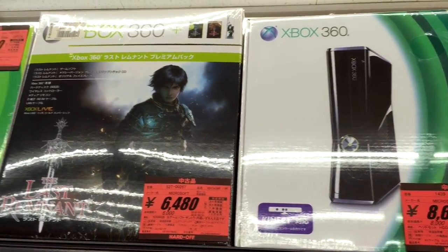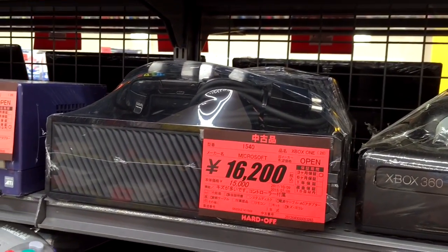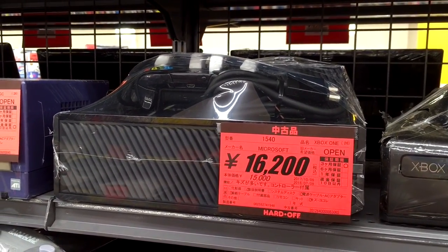They've also got loads of them. So they've got this 250 gigabyte console going for about $100. They even have an Xbox One, not the OG, but the original model of the Xbox One, going for about $150.